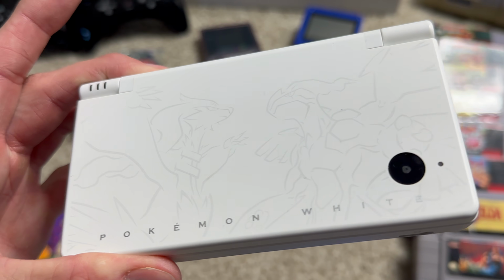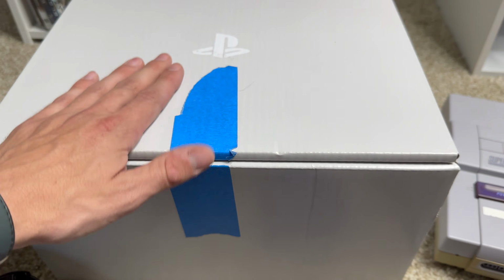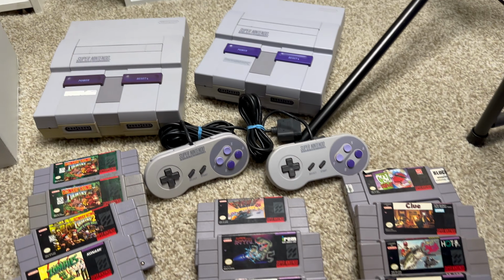Now that's it for the handhelds, and all I can say is wow. I'm astounded. Again, I am flabbergasted. Definitely the best piece in this lot so far is that Pokemon White DSi. That is one of the coolest things I've ever found. Again, I want to save this bad boy box, this treasure chest of beauty for the end, because I know there's a couple grails in there that'll shock ya. Let's move on to the Super Nintendo.